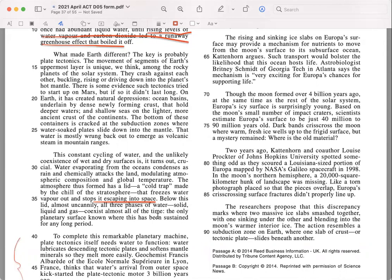Two years ago, Kattenhorn and co-author Louise Prockter of Johns Hopkins University spotted something odd as they scanned a Louisiana-sized portion of Europa mapped by NASA's Galileo spacecraft in 1998. In the moon's northern hemisphere, a 20,000 square kilometer hunk of landscape was missing. Like a torn photograph placed so that the pieces overlap, Europa's crisscrossing surface fractures didn't properly line up.